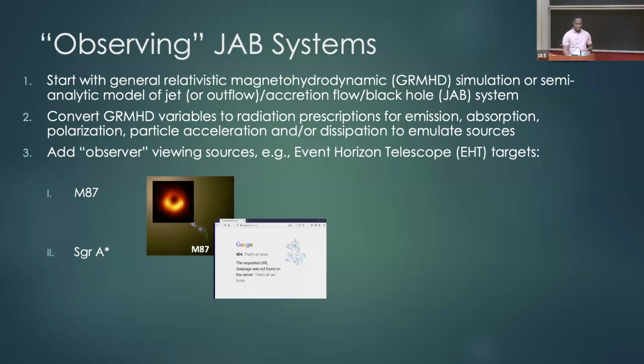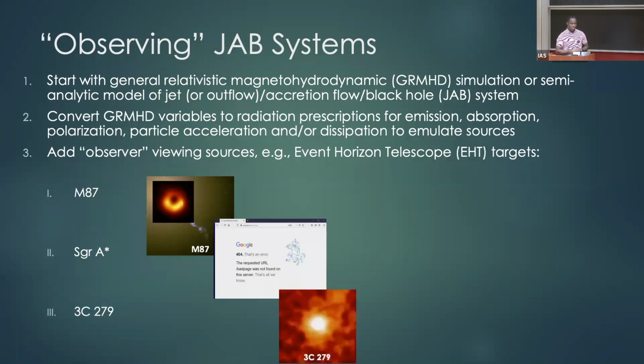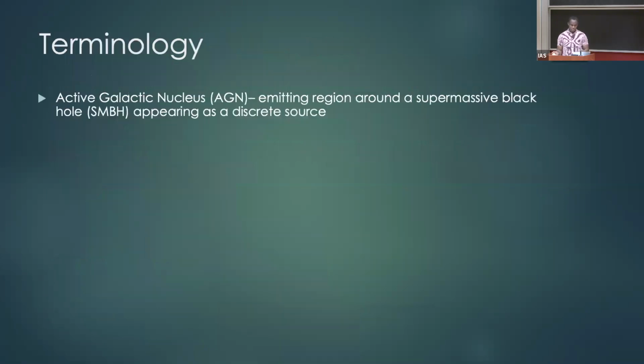And then there is 3C279, a source where we actually have images of the jet base with the Event Horizon Telescope. But we haven't quite seen any ring with the central depression yet, but we still have multi-wavelength observations that are quite informative to cross-check across different aspects of different emission models.